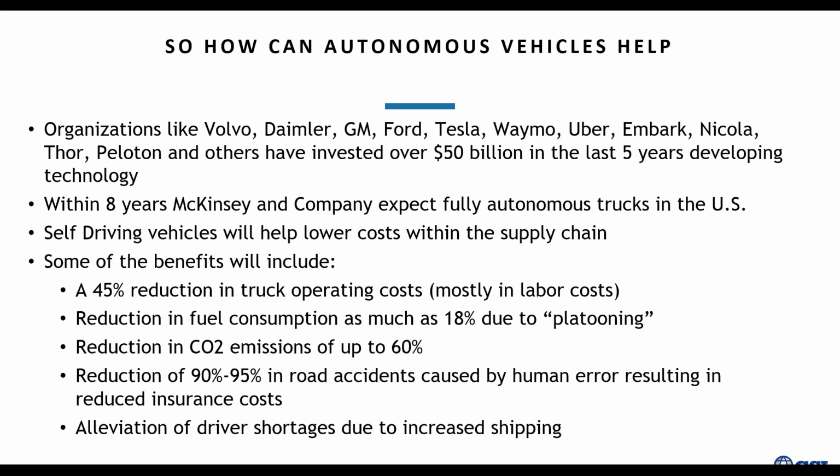Now, why might that be important to us in the supply chain? It's important to us because it's going to help lower costs in my supply chain, because now organizations are expected to get leaner and leaner and leaner. They're expected to collaborate more with their suppliers, be able to provide the goods and services to their customers quicker and more efficiently.